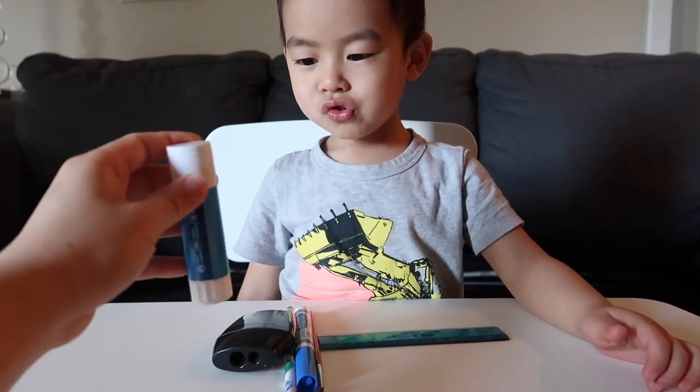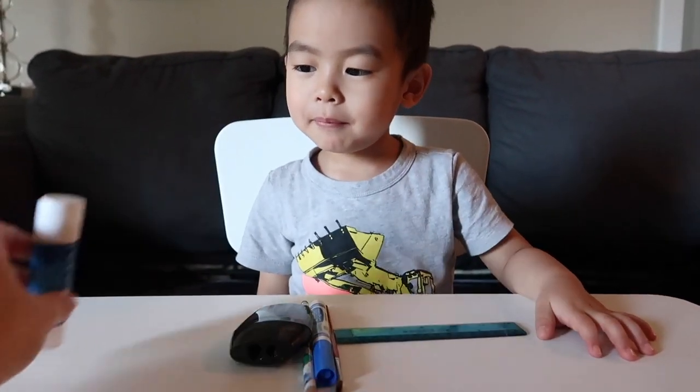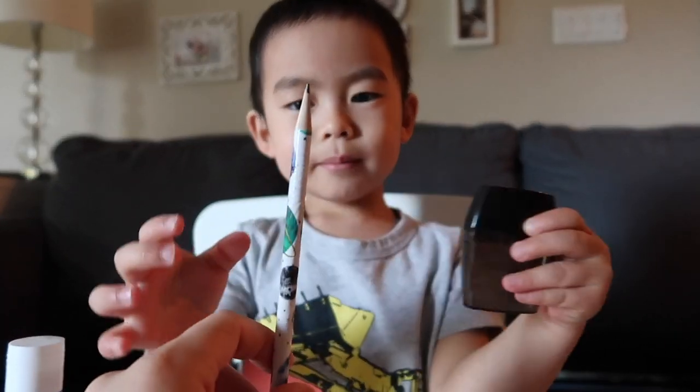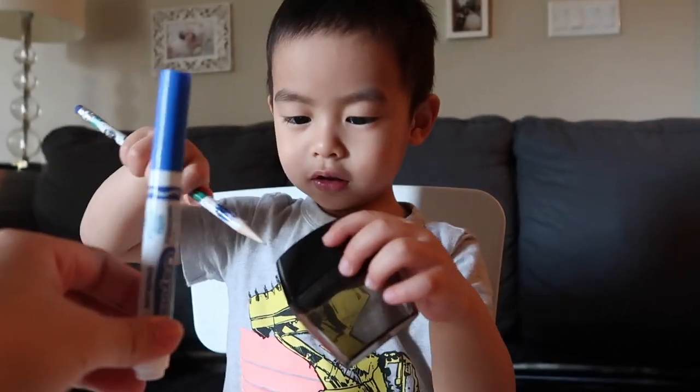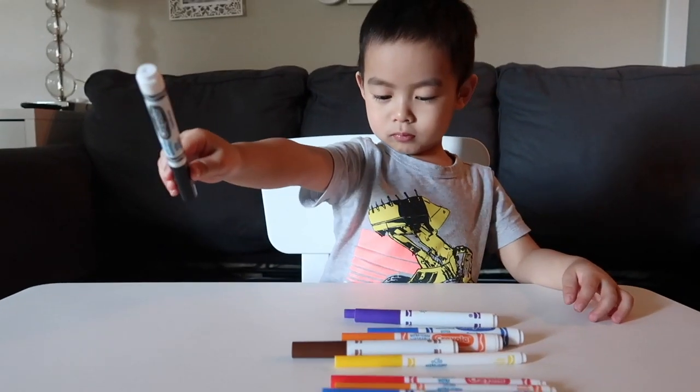Okay, apa ini namanya? Glue. Inggrisnya glue. Indonesianya? Lem. Namanya apa? Penghapus. Good job. Ini namanya apa? Pencil. Benar. Coba bilang spidol. Spidol. Hitam mana? Good job. Ah, coklat.